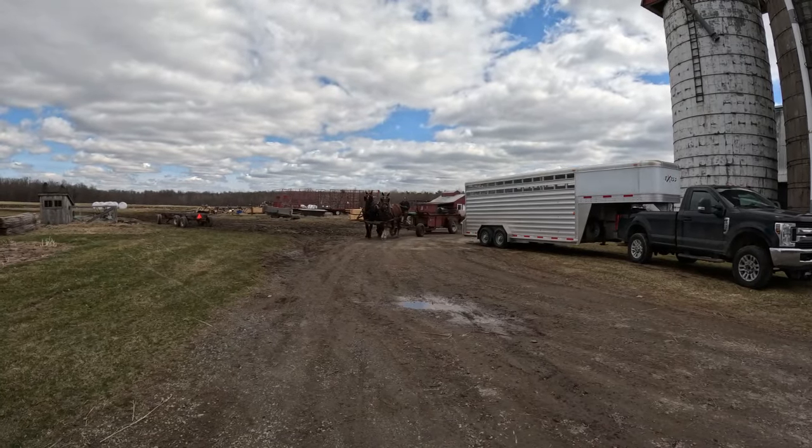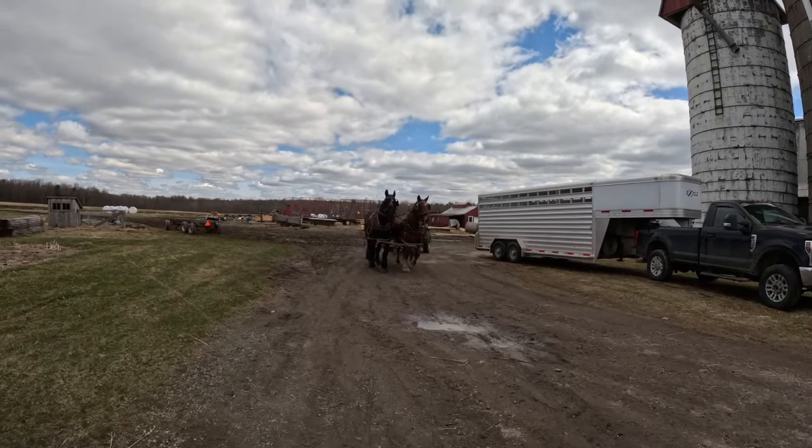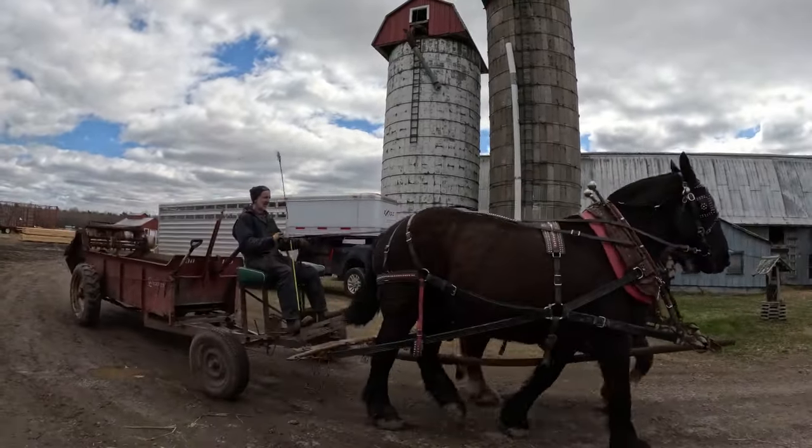Here comes Jim with Ken and Duke. He's planning on finishing up his project up the road with manure spreading this afternoon.